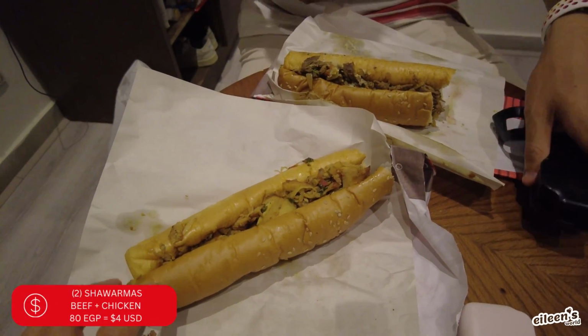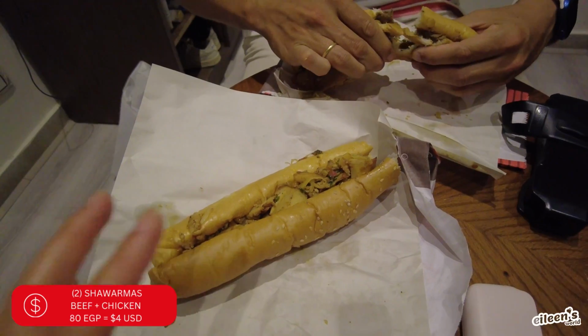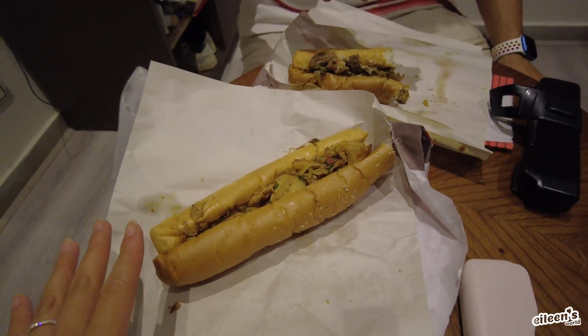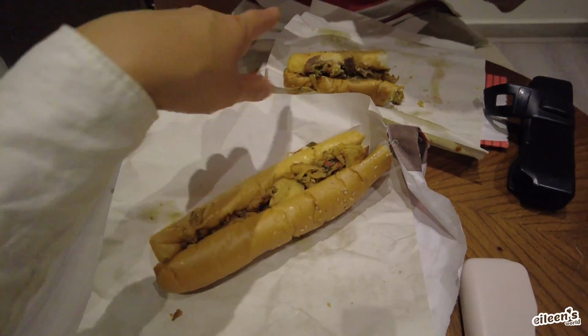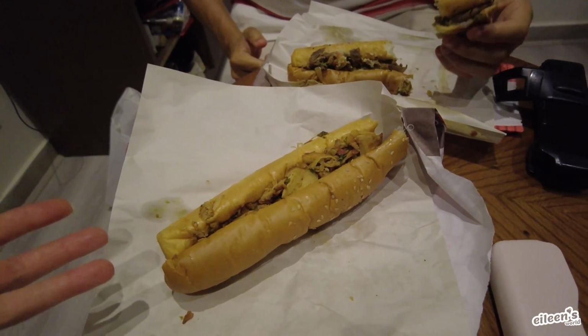Rana, our tour guide, asked us which one we wanted, and we said we were going to share one. She's like, no, they're really small. So we eat 2. I'm like, okay, fine. If they're really small, we'll get one of each. We get chicken and beef, and look at them. They're the size of a foot long from Subway.